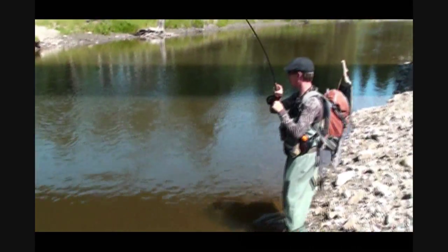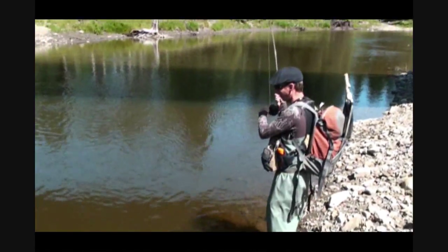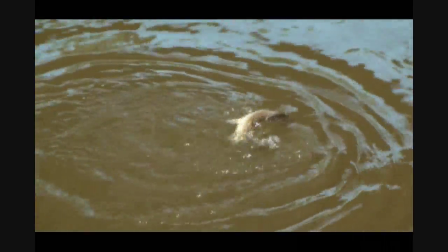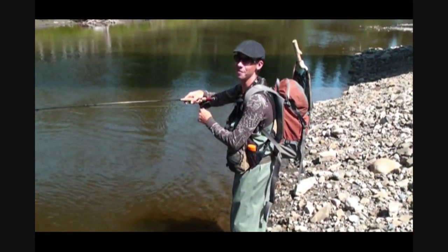I knew there was something big in here. Oh yeah, big brown. Look at this brownie. Okay. Yeah, that's a good brown.